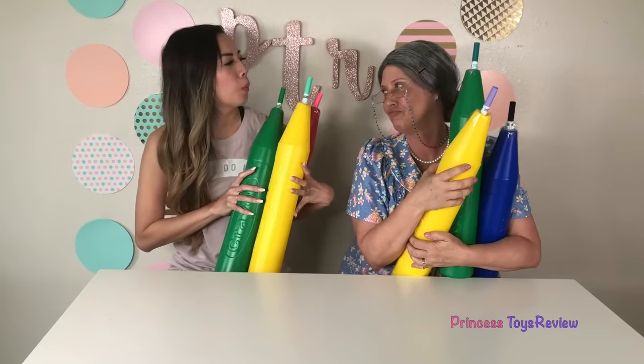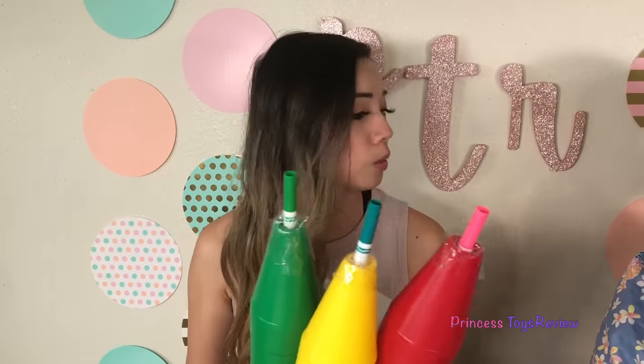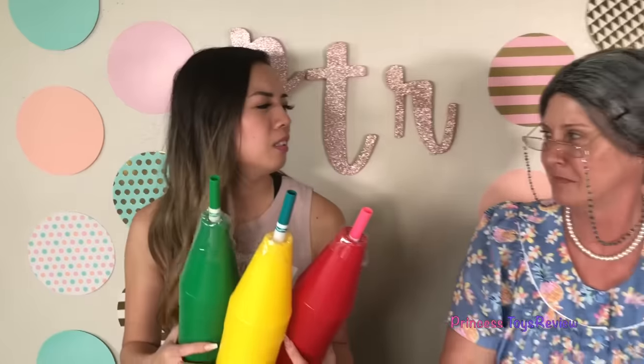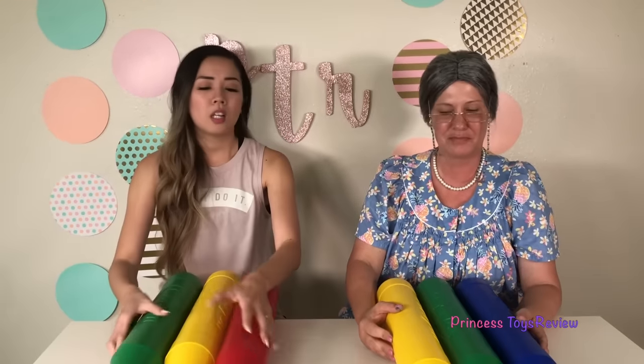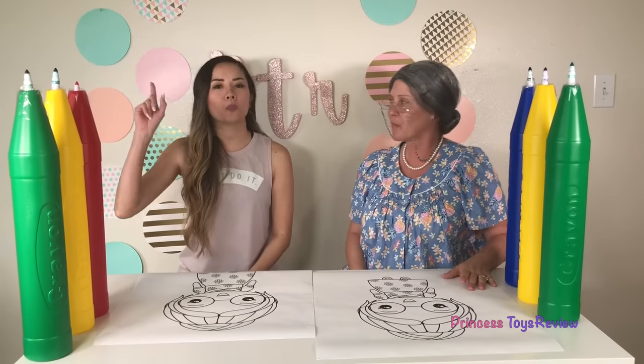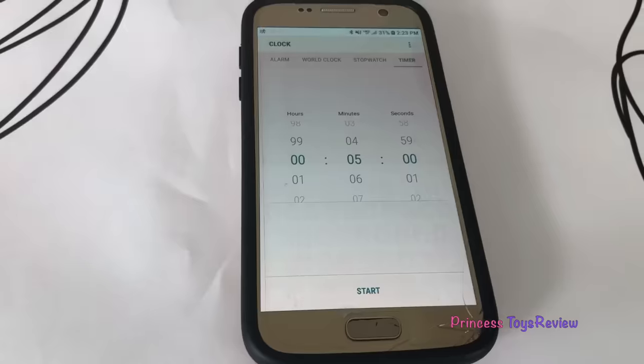Oh. I got the light purple, seafoam green, and black again. And I got pink, which I like. And Granny likes too. I got this dark color, which is like the teal, and I got green. Oh man, these two colors are similar. All right, let's try our best. All right, let's get started. But first we must turn on our timer. Here we go.